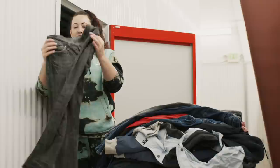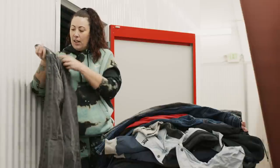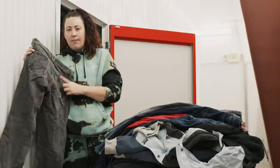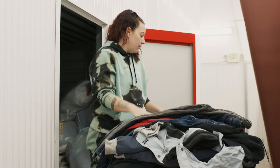These are Miss Me jeans, which I typically don't pick up anymore, but they will sell. So I'll take them home with me. They're a size 29. They don't have very much bling on them. Usually Miss Me jeans have the flat pockets with all the crazy bling. So these are different. That's okay.